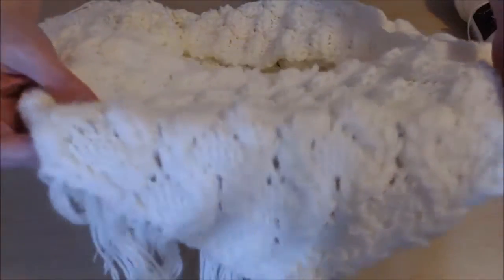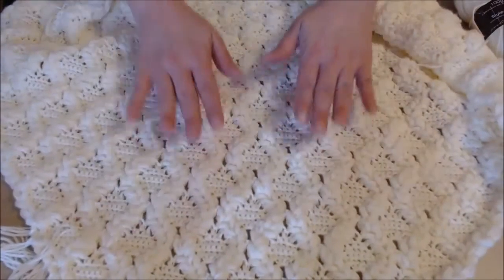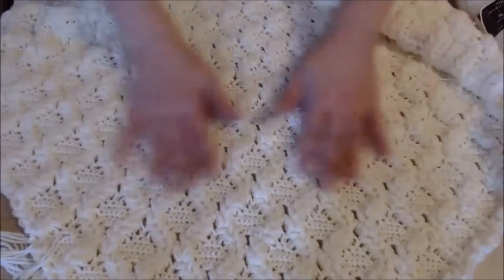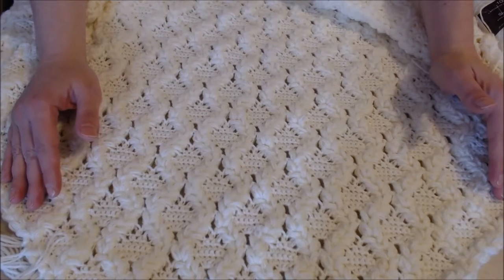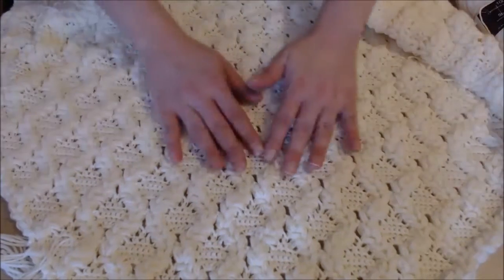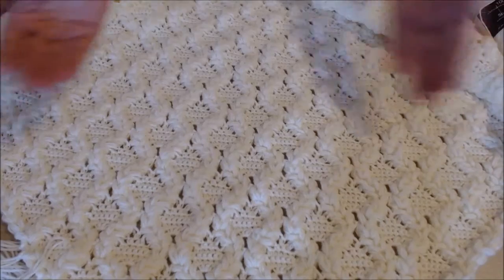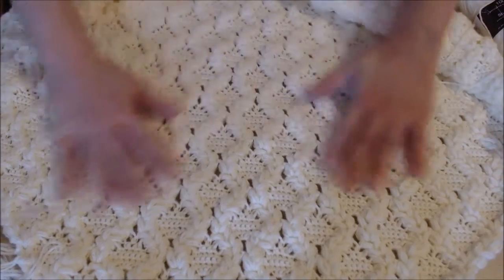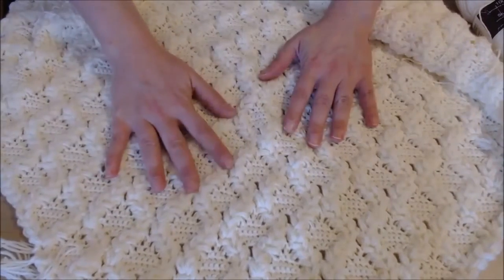It's very easy, and I will probably make a video tutorial on this one. It's just so nice. I'm going to try and make it as a rectangle too, or maybe a square, because this is a triangle. But I'd love to try and work out how to make it as a square or rectangle, so you can make a blanket with this, because this would be nice as a blanket.